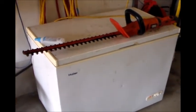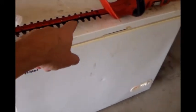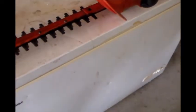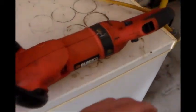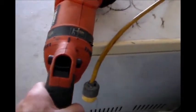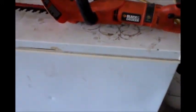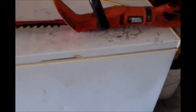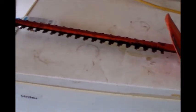This trimmer here, the blades were stuck. He said one of the nuts in here was too tight, and the blades wouldn't move. But this is one of those pivoting handled ones. I can't do it with one hand. Anyway, you can pivot the thing so that you're not moving your wrist and arm in an awkward position. And so I plugged that in and fired it up. It works.